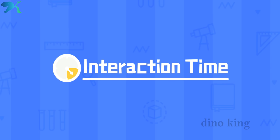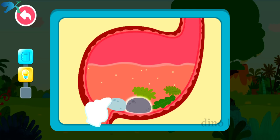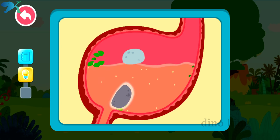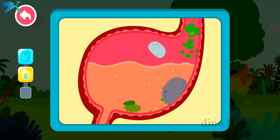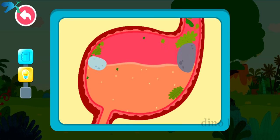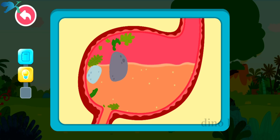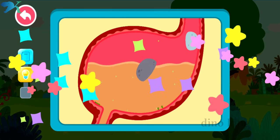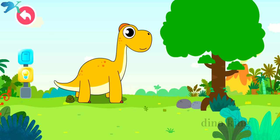Interaction time! Drag the rocks and help Brachiosaurus grind the leaves in its stomach. Rocks swallowed by Brachiosaurus are called gastroliths, or stomach stones. They can help grind and digest the food. The dinosaur has digested the food.